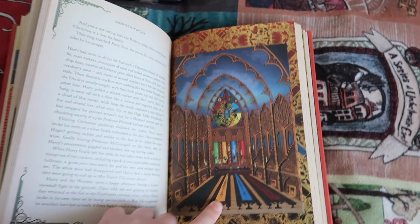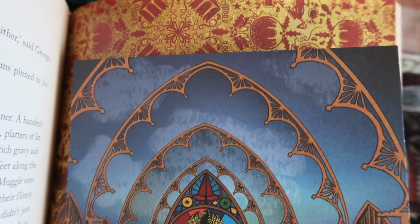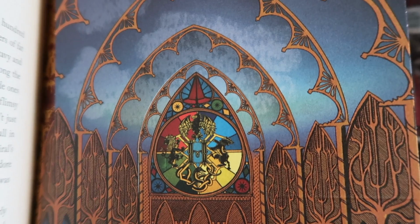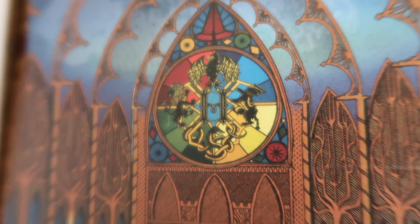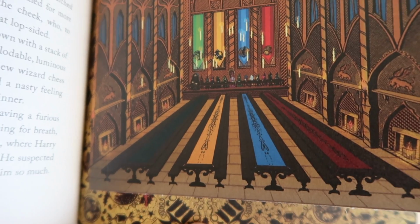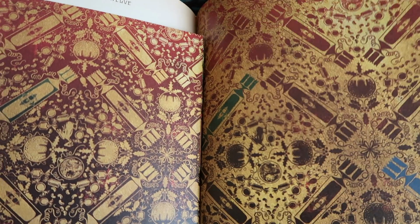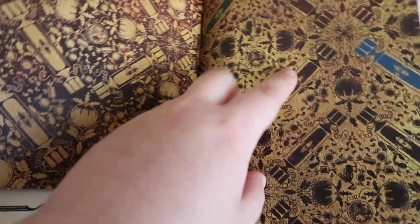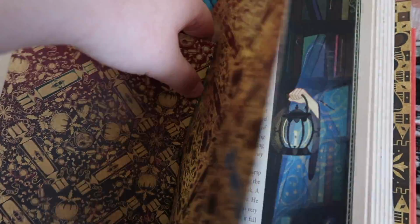Okay, up next is something in the dining hall. I think that's what it's called, the dining hall. I don't know. Hopefully I don't sound completely stupid trying to remember all these things. There's the crest again. You can see all those house colors. Floating candles. Oh. And then the tables with the house colors. So pretty. It looks like Christmas is here with all of these crackers. I think they're called Christmas crackers.